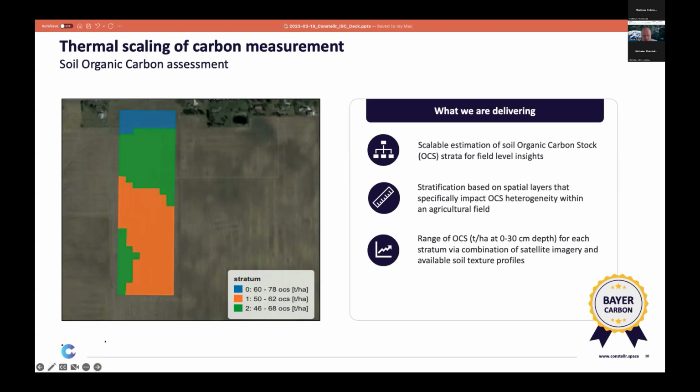This, combined with hyperspectral in the future, will provide a lot of insights, particularly in remote regions where we don't have a large amount of data on what the potential of soils is and what the carbon content is, also organic matter, crop nutrition, and the water holding ability of that soil.